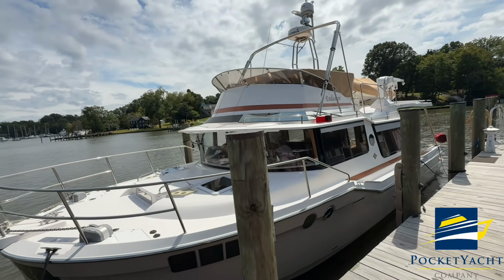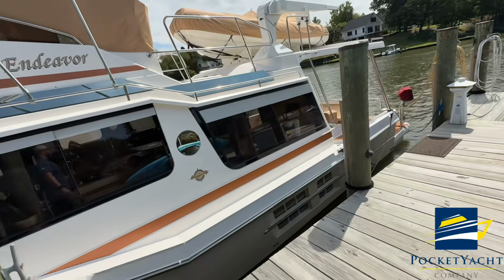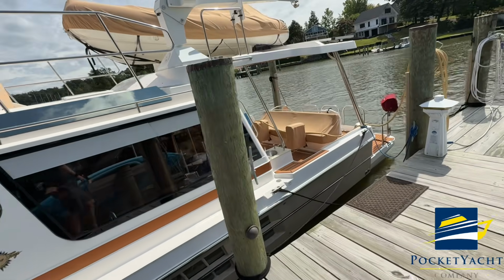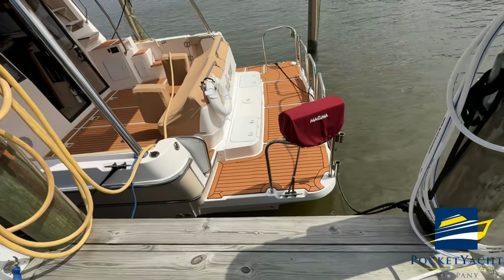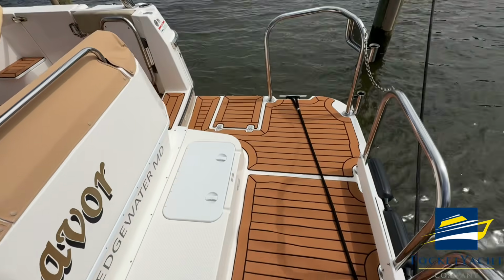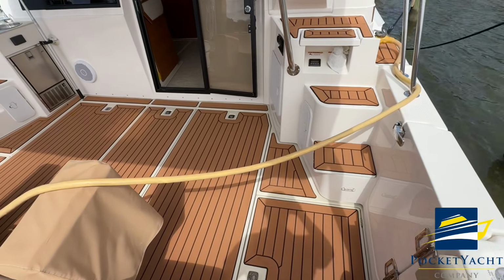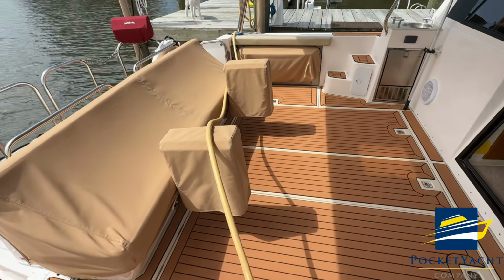Here is the outside of the boat. Walking by it, you can tell this thing has been immaculately maintained by the owner. Like I said, one owner originally purchased this from us, contacted us, wanted us to put it up for brokerage, so we did. So we're going to walk through the aft platform right here, really open area, allows you to kind of walk around, put the ropes up very easily.